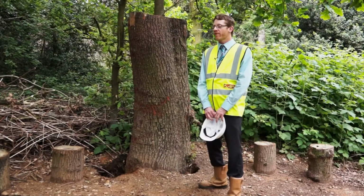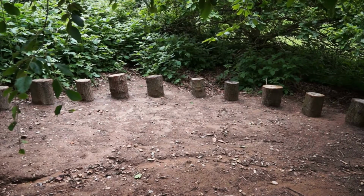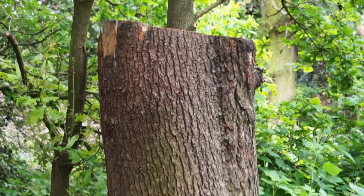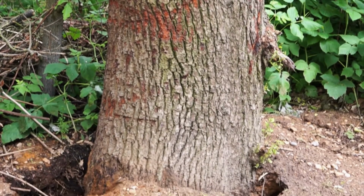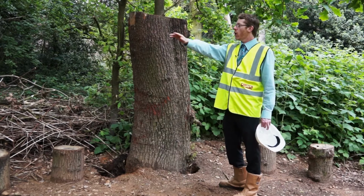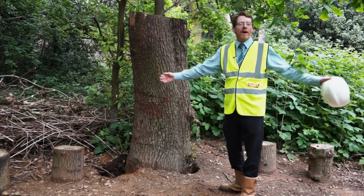So here we are. As you can see, the volunteers have dug the logs in to take a class of 30 children. We have a large piece of oak that blew down in the St Jude's storm. We're going to get a chainsaw sculptor in here, and he's going to carve this into a throne. Once that's done, we will be getting the volunteers and a hurdle maker to make a hurdle fence made from willow, woven willow, around this area.